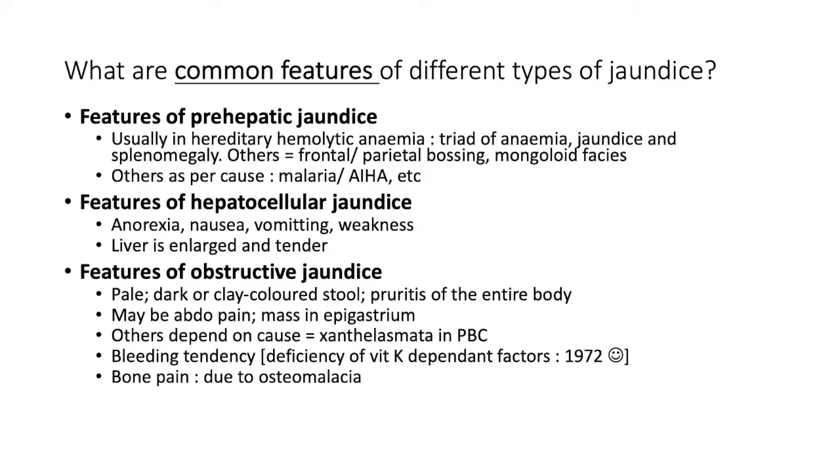Yeah, that's the history. So looking at the different kinds of jaundice, what are the common features of these different classifications? Features of pre-hepatic jaundice: usually, in the setting of hereditary hemolytic anemia, we were looking for a triad of three features, which is anemia, jaundice, and splenomegaly. Also, if the patient has frontal or parietal bossing or mongoloid facies, then you're thinking more about hereditary conditions like thalassemia. Other features depend on the cause, commonly malaria. What about autoimmune hemolytic anemia? Look out for the concomitant features of these conditions.